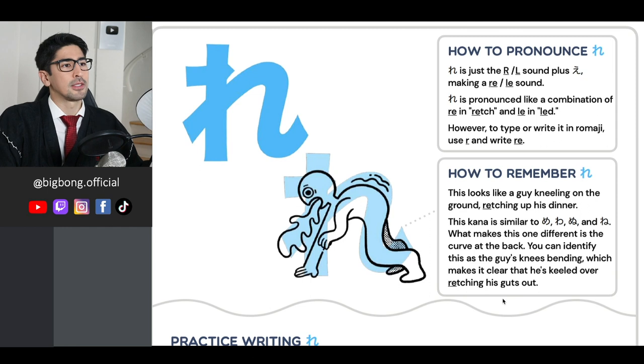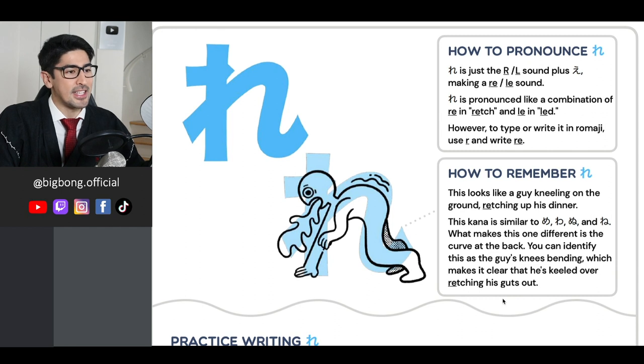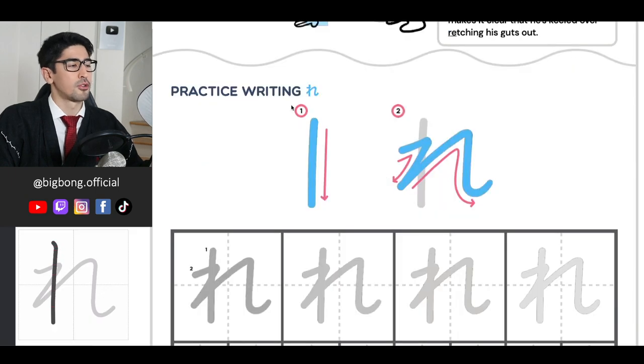De is pronounced like a combination of re in wretch and le in lead. How to remember de? This looks like a guy kneeling on the ground, retching up his dinner. This kind of is similar to me, wa, nu, and ne. What makes this one different is the curve at the back. You can identify this as the guy's knees bending, which makes it clear that he's keeled over, retching his guts out. De, two strokes, top to bottom, and a few angles.